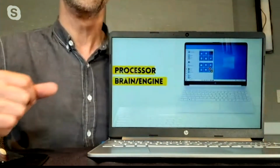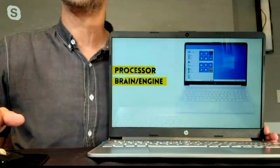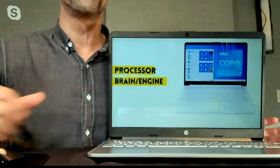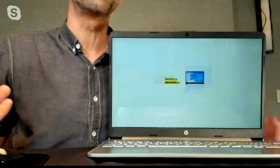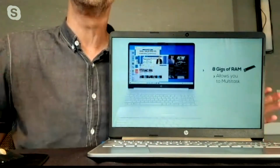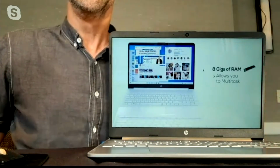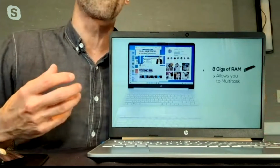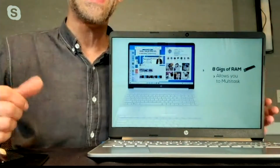We'll talk about that. Here is what the processor is. It really is the brain or the engine inside of your computer. This is what gives you the power, performance to play, to game, to stream, to get work done, to do all of the things that you do on a regular basis. You get 8 GB of RAM. That's what allows you to multitask, so you can open up programs with no stutter, with no lag, with no frustration.